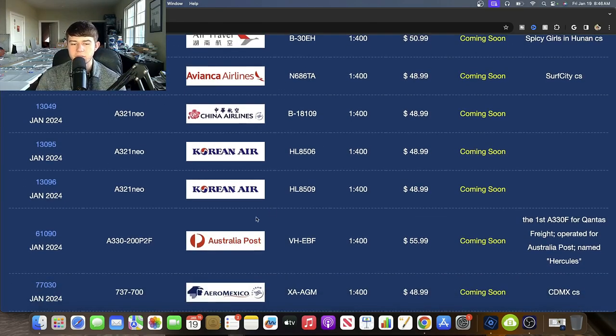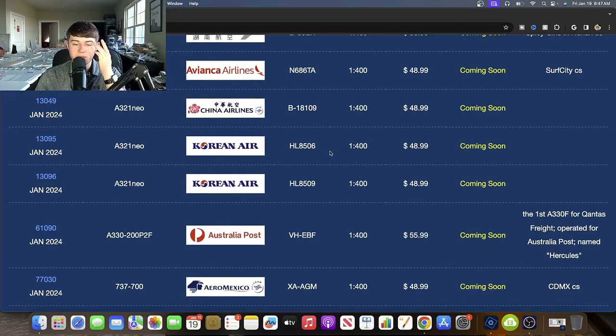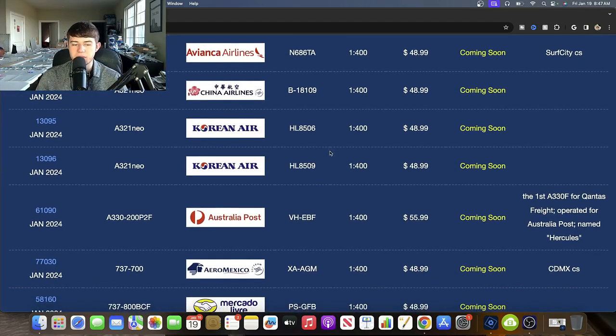And at Aeromexico, Boeing 737-700 registered X-Ray Alpha Alpha Golf Mike in the CDMX color scheme. So yet another really cool aircraft. Got the little decal right there. So fully using that 737 to its potential. So very nice to see that right there.